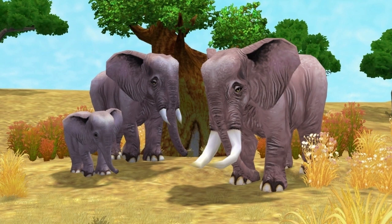Over the past 40 million years, more than 600 species of elephants have roamed the earth. Today only 3 species are alive: the African elephant, the Asian elephant, and the African forest elephant.